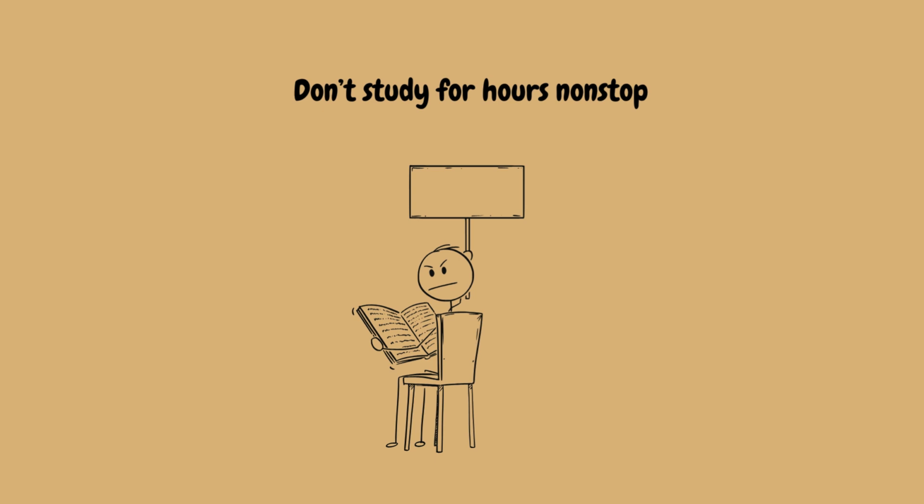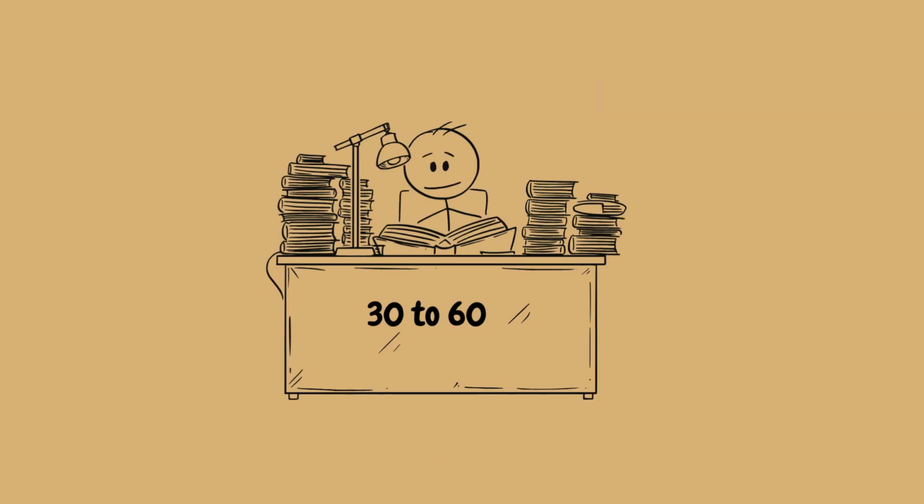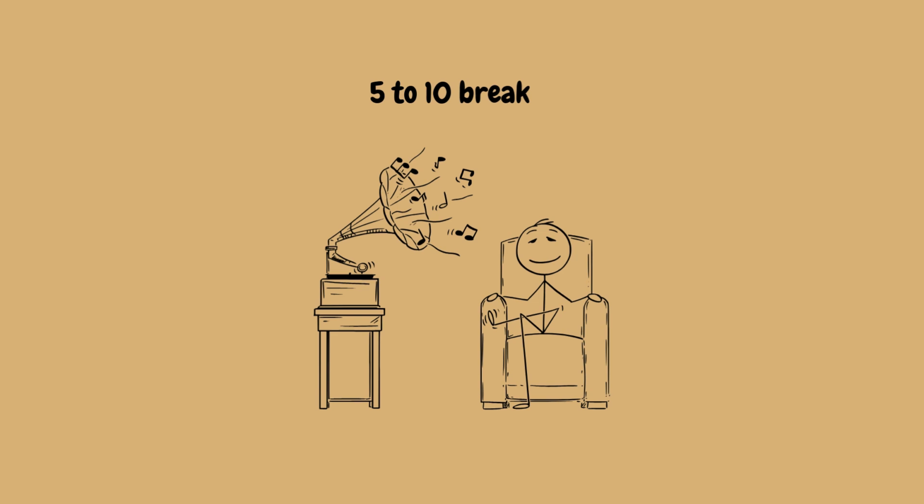First, don't study for hours non-stop. Break your study time into shorter sessions. Each subject should be studied for about 30 to 60 minutes. Take a 5 to 10 minute break between sessions to let your brain process information.